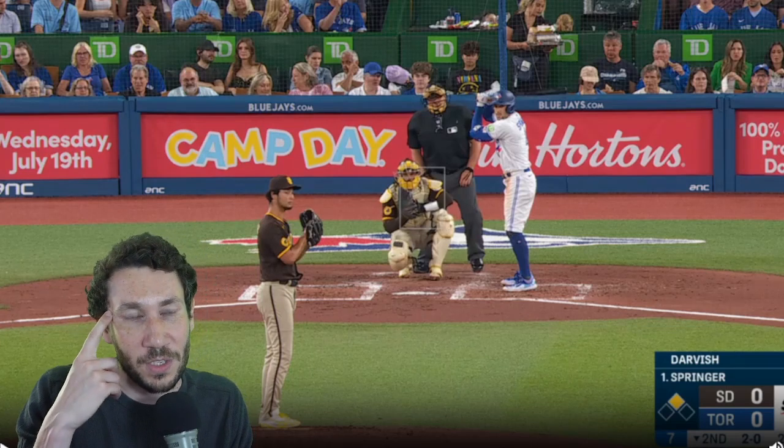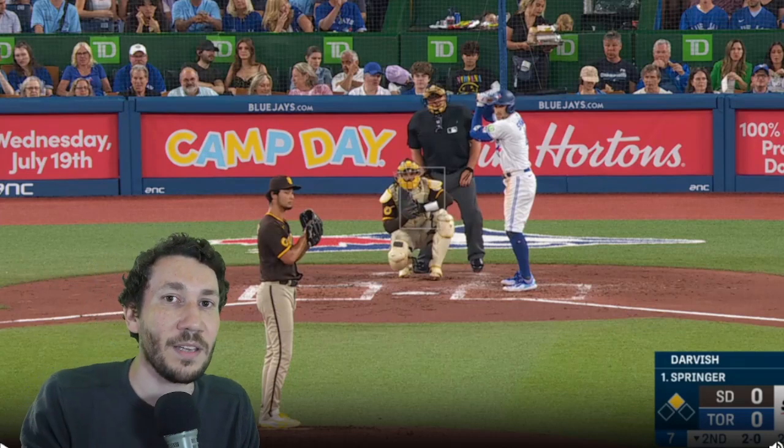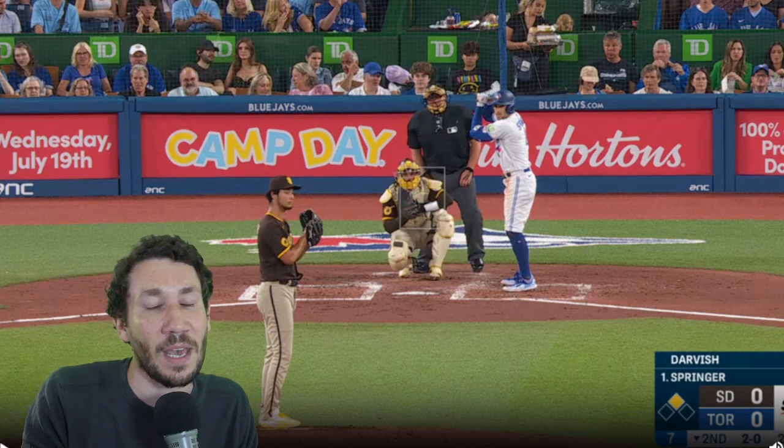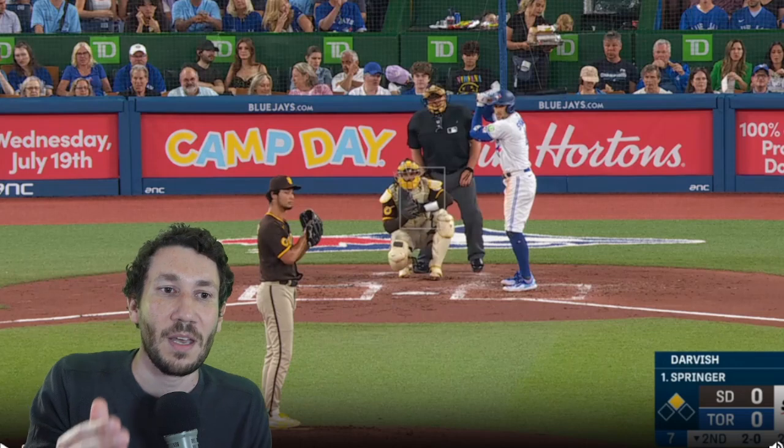So in your head as a pitcher, there are 2 things you have to be thinking of. 1, I don't want to give Springer a fastball at this moment at 2-0 that he's ready to drive, right? Generally, you see a man on second and 2 outs especially.